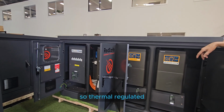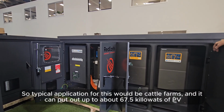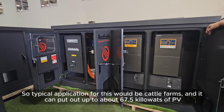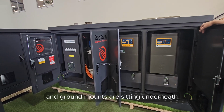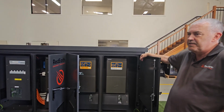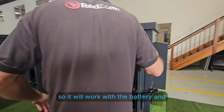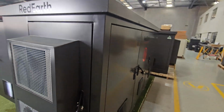It's thermal regulated, so it keeps the batteries at the right volt, right rated output. A typical application for this would be on a cattle farm, but you can put up to about 67.5 kilowatts of PV on ground mounts, have this sitting underneath, and basically double the output during daytime hours. It'll work with the battery and also the inverter and AC coupled. Great product, very cool unit.